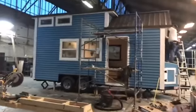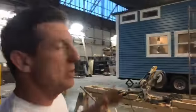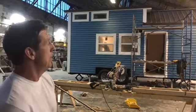She got a farm style sink. That's all ready to go. The farm style sink is ready to go. The bathroom sink's ready to go. All we have to do is, when he's done spraying, we plug it in, and it's just a couple hours after that we're done.